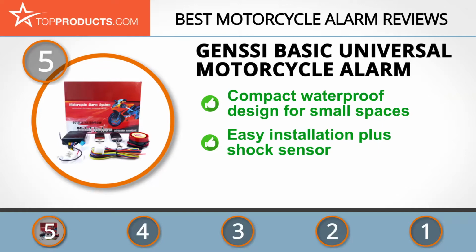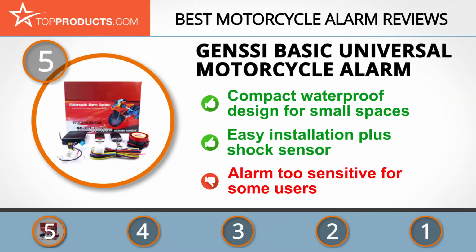The GenC Basic Universal Motorcycle Alarm is an affordable and compact motorcycle alarm with a 6-tone siren and comes with 2 remote controls. It's a waterproof system that's built small enough to fit into tight spaces. It's also easy to install and has a shock sensor to improve the safety of your bike. The only drawback of this one is that the alarm is a bit too sensitive for some users.